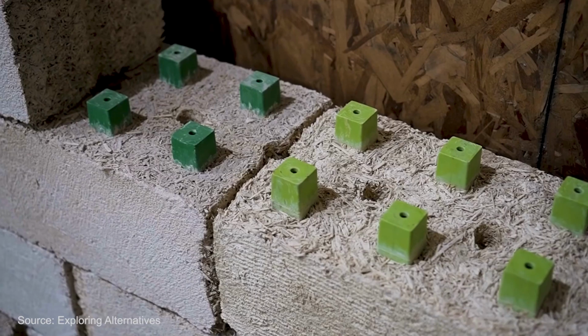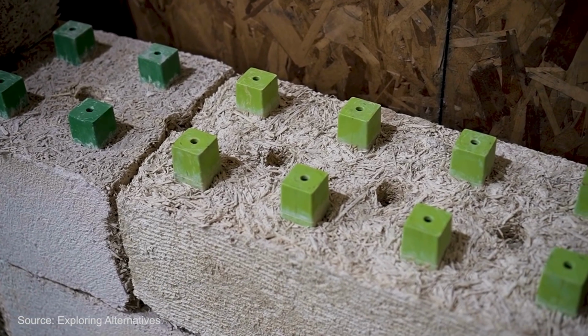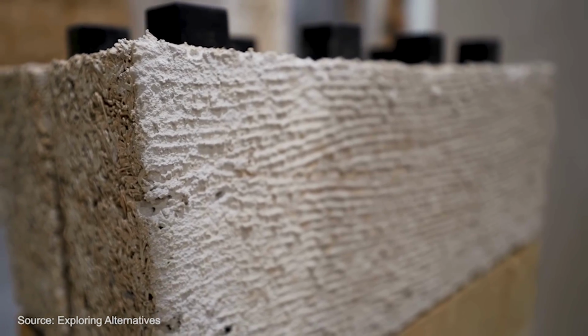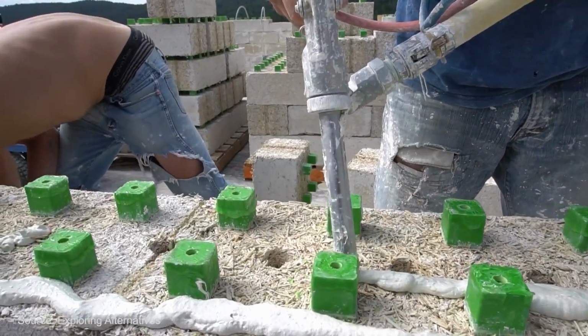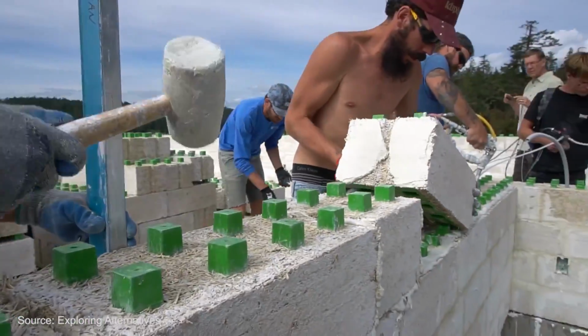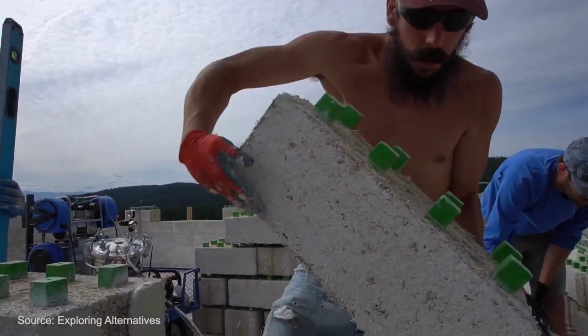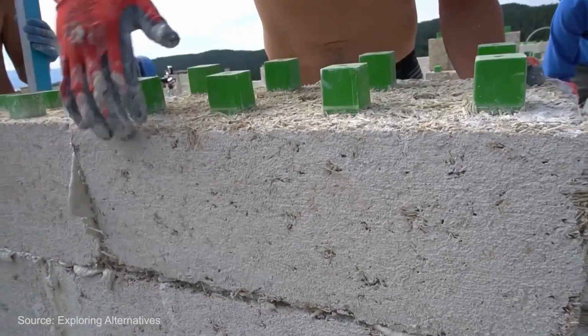The inside and outside surface even have a scratch coat, which makes it easier to apply the final lime and plaster coat. The blocks look and act much like large Lego blocks. The 8 posts on the top of the block fit into holes in the bottom of the block above. The blocks have holes every couple of inches for running electrical conduit.